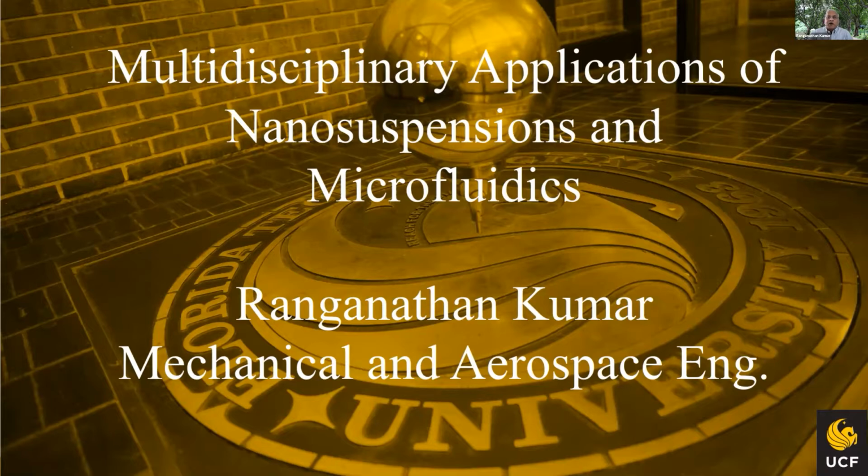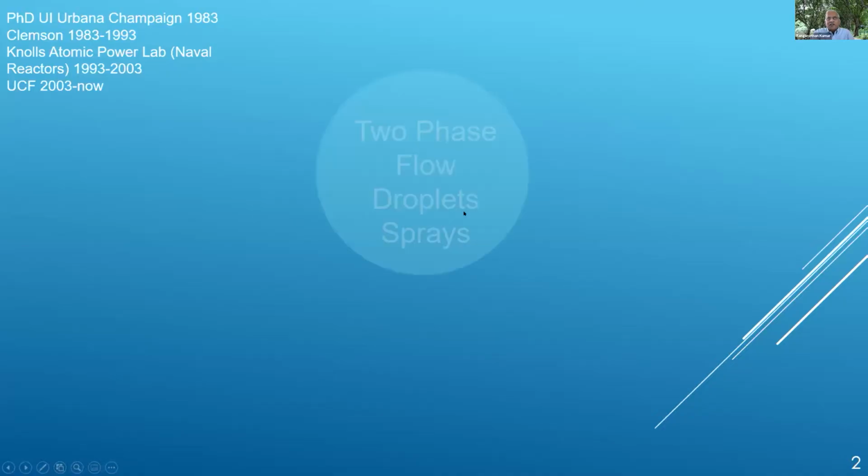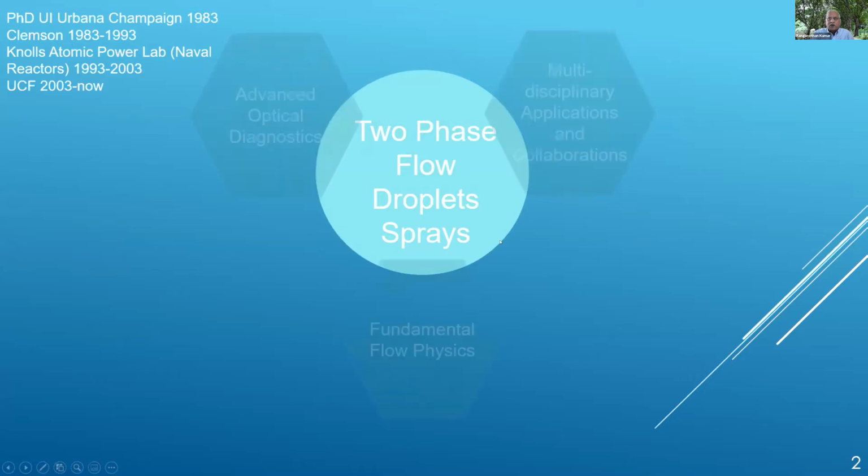I worked in this area of nanosuspensions and microchannels for a number of years, and we find new applications every day. I worked in Knolls Atomic Power Lab for 10 years. Much of that work is ITAR, and I can't talk about it, but there again, I was working in the cooling channels of reactors, which are very specific in shape. But today, I want to talk about microchannels and droplets, and specifically the electrified micro droplets.